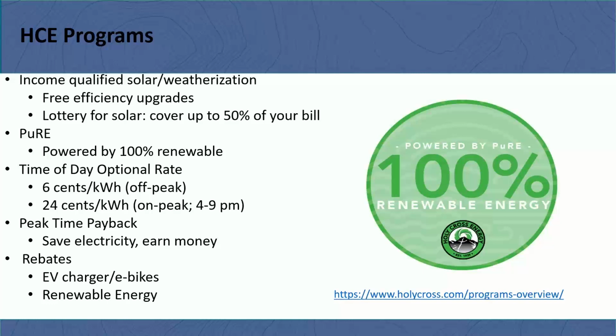Time of day rate, a lot of people don't understand this, is that we really want to control our peak. Between 4 and 9 p.m. is when we see the most usage. And we get wholesale from Xcel Energy. And if we peak at the same time as Xcel, that costs us money. And of course, we have to pass that on to our ratepayers.